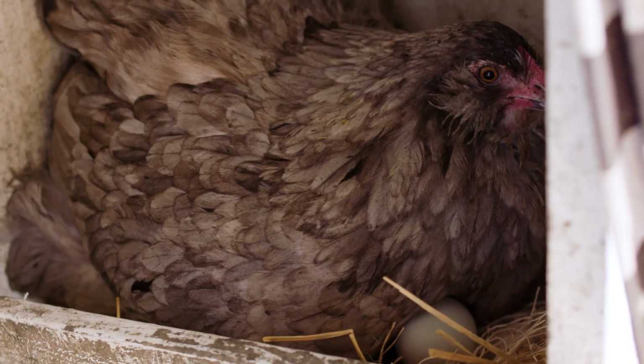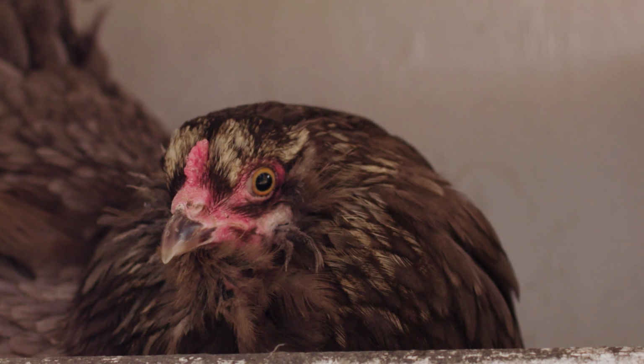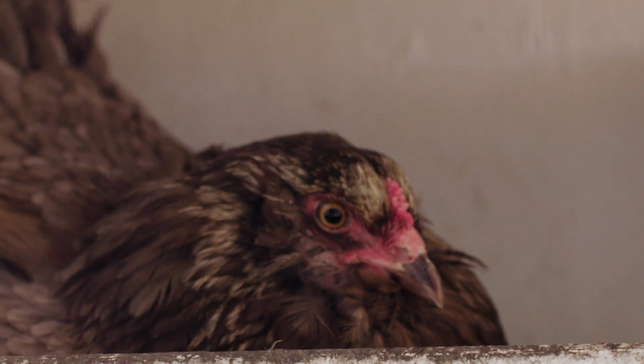We've got a bunch of broody hens, they don't want to leave the nest, and I really just wanted to shut the coop, keep them all out, because I kept tossing them out of the nest and they just kept going back in. But if I shut the coop, then the other chickens couldn't lay their eggs. So I came up with something that's kind of a happy medium compromise and keeps everybody happy.